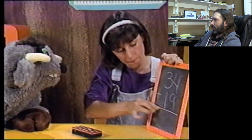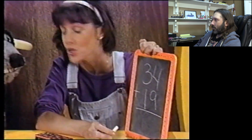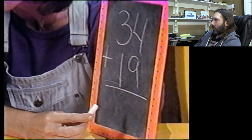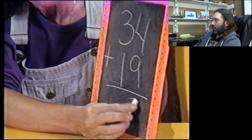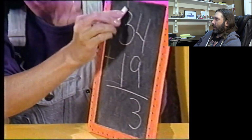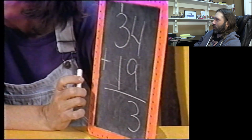Plus 19. Okay. Now, what column first? We always do the ones column first, Shelley. That's right. Okay, so 4 plus 9, I know, is 13. Good. So you put the 3 down in the ones column. And you draw a butt, Shelley. You draw a butt on a children's show, Shelley.